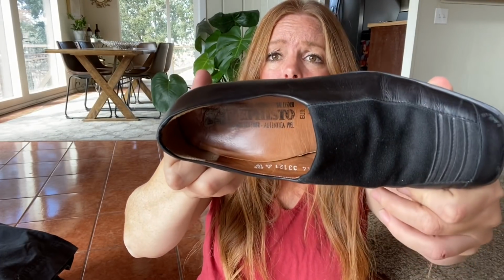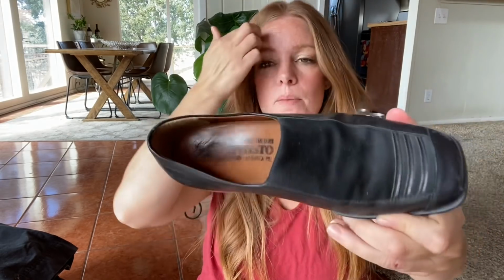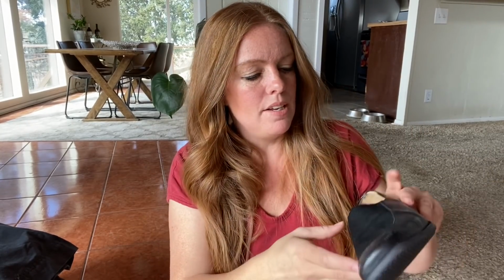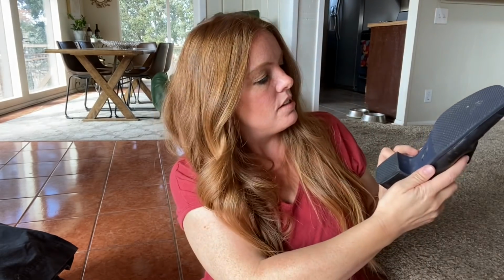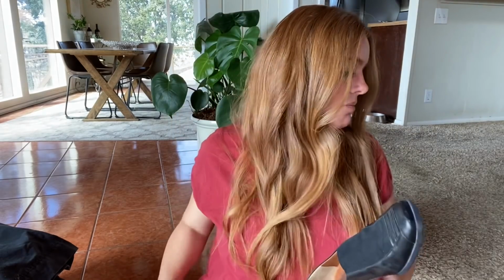Now, some Mephisto shoes can do really well. If they're in great shape, you can get a really great return on them. But these, the scuffs can be cleaned up a little bit. You can just see there's some wear on the inside and the style isn't super desirable. This is size 6.5, so maybe, yeah.